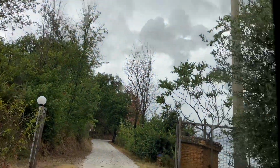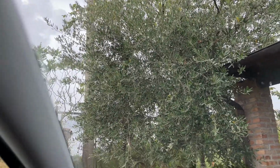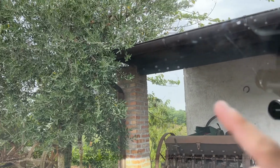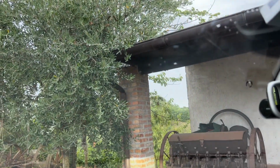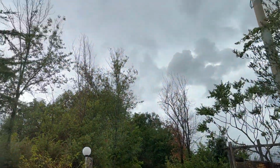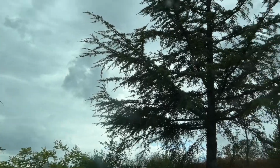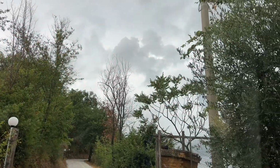And let's hope that it's not raining in San Marino, because it's drizzling here. You can see it a bit over here. Really not in focus, but yeah, I guess weather is not on our side the last days, but it is how it is. You can't plan everything.